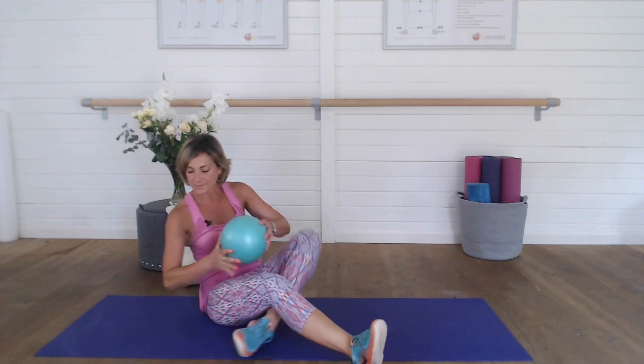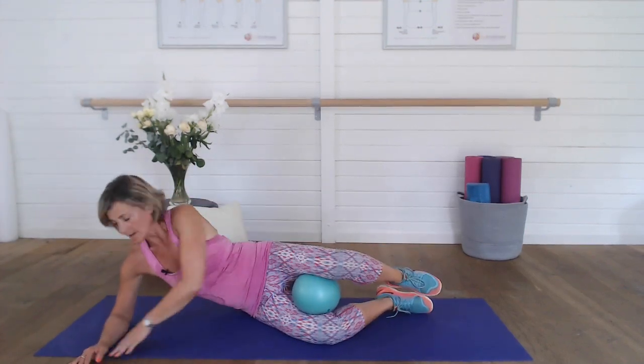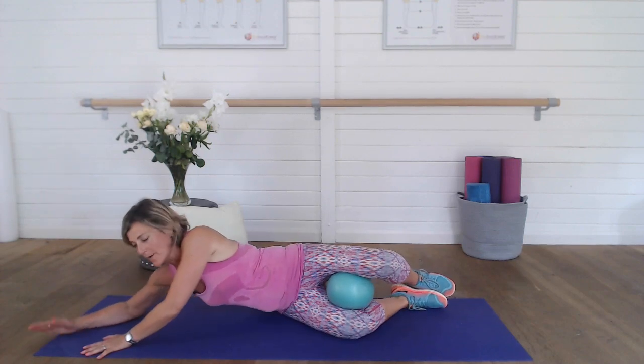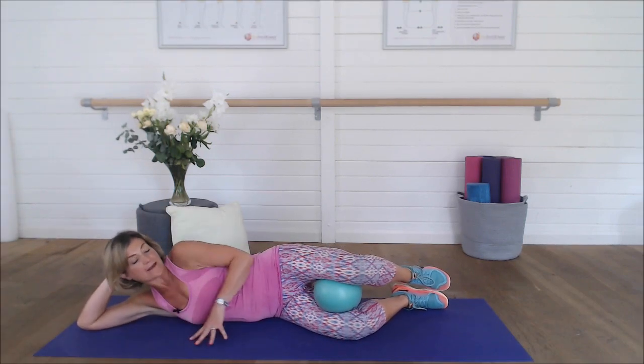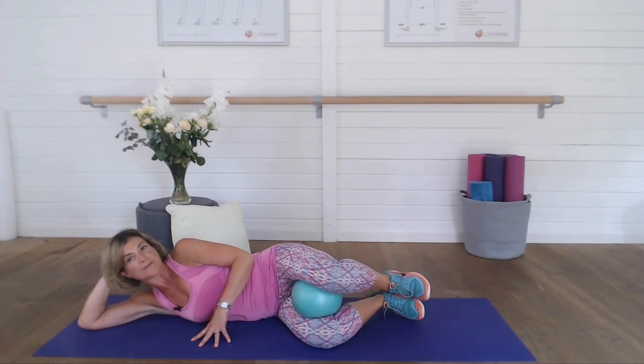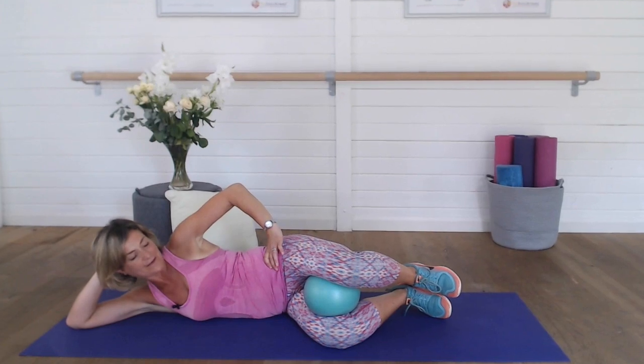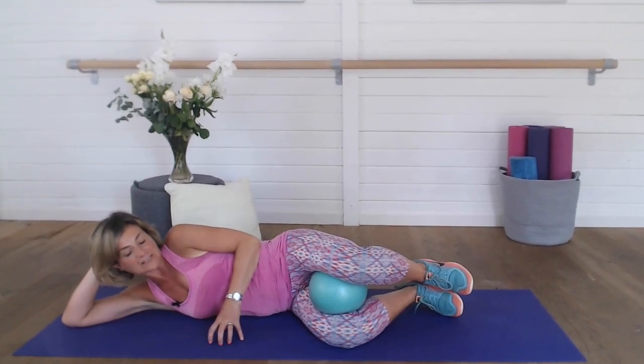Now we're going to switch to the other side. Placing the ball in between the inner thighs, lying right down on your upper arm, placing the hand behind the back of the head. Bring your knees up towards your chest, one foot on top of the other, and your top hip directly over your bottom hip. So there's this hand just in front here.